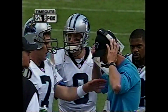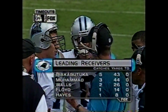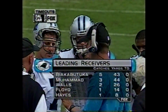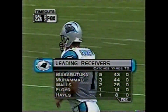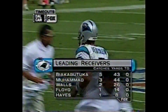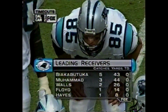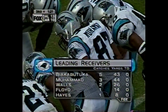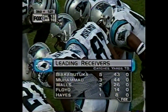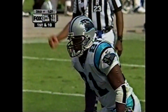Kenny, we talked about Steve Berline's targets today, and you see that Biakabatuka has gotten most of the catches. And then there's Muhsin Muhammad, the only receiver in the top 4. And then it's Walls, Floyd with 1, Hayes with only 1. Berline 12 of 20. So Biakabatuka with 108 total yards of offense, but he's fumbled 3 times. 1st and 10 from the 27.